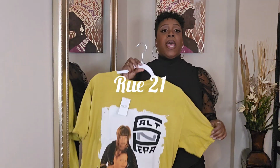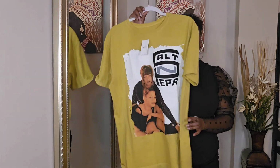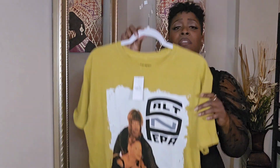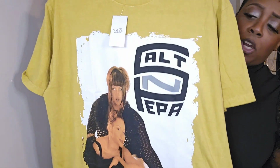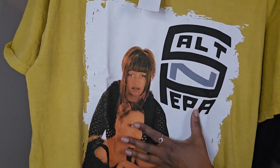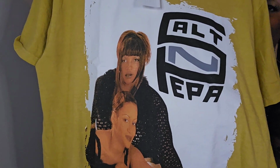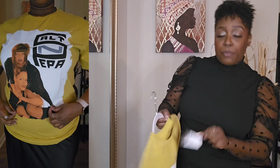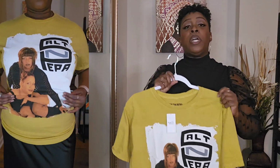Let me backtrack. I did have something in the R category because I did buy something from Rue 21. Rue 21 has some great graphic tees, by the way, if you did not know that. Okay. This salt and pepper graphic tee. But as we see, it's not the young girls. It's them as the grown, mature women that they are. But anyway, I got this in a large. I probably should have got an extra large because of shrinkage, but whatever.